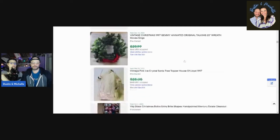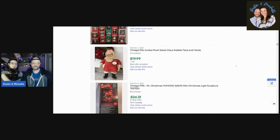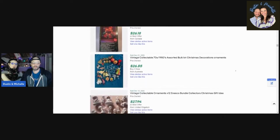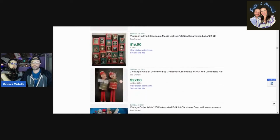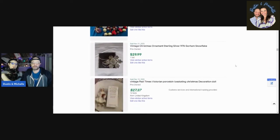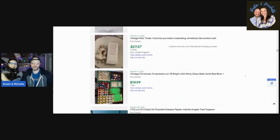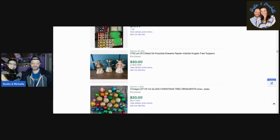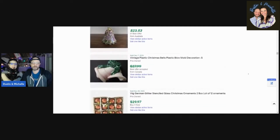Cool. So those sell. It looks like there's a few that have lots, meaning more than one. Yeah, they're selling together. So it's kind of hard to gauge. A collection, of course, is going to go for more. But let's see, what's this? Gorham, silver. We just sold a silver ornament as well. It was a bear of some sort, I believe. I actually cross-listed it from eBay. I was sitting on it for a couple Christmases, and then it sold on Poshmark.